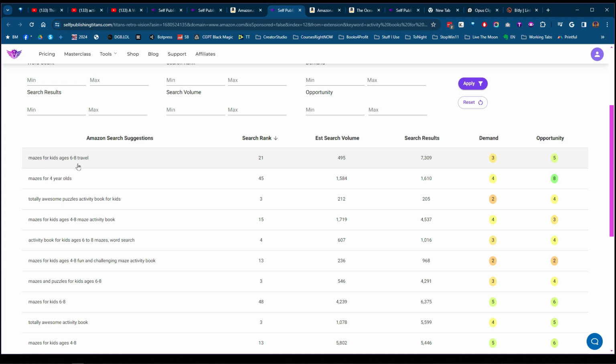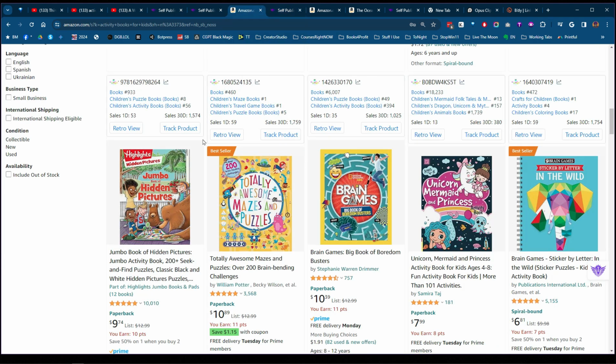It's perfect because it means that this is a niche that I would not even have thought about. All right, mazes for kids in the travel niche. So that's something. And then it tells me what the demand and the opportunity are. So invaluable information. And all I did was basically click retro view for the book.